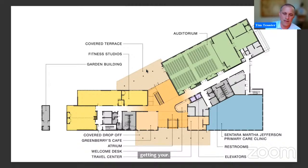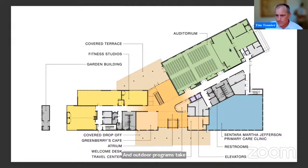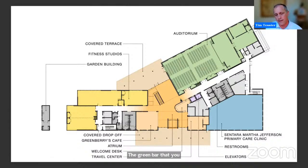The beige trapezoid on the back is the rear terrace with its own canopy, and that has views out over the pond and gardens, and outdoor programs take place on the backside of the building. The green bar that you see here is the auditorium, so it's very accessible from the atrium. It's nearby. The welcome desk can oversee coming and going. And then we have fitness studios. The fitness wing are the items in yellow at the other end of the building. And the thing to note is that as soon as you step out of a program space like the auditorium, you're on this main path, this main street, as we like to think about it, on your way back to the center of the center. And so this would be true of the fitness wing as well.